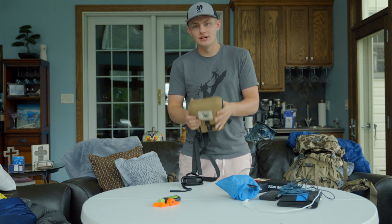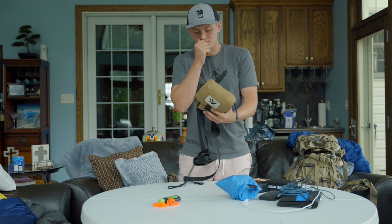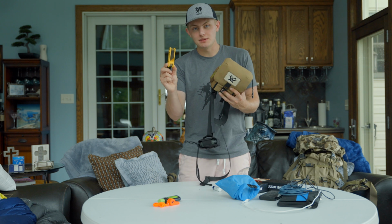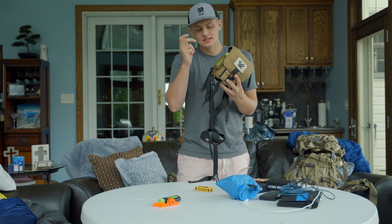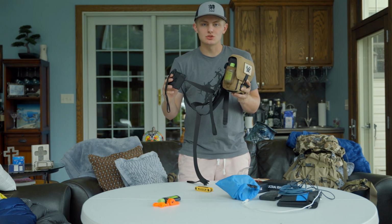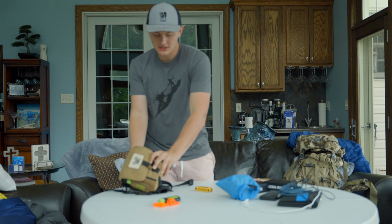Here is my bino rig. I got Diamondback 10x50s from Vortex. In it, I generally keep this Allen key in one side. I've got some lens wipes in here and my wind checker, as well as my Vortex 1000 rangefinder. So that's what I keep on my chest.